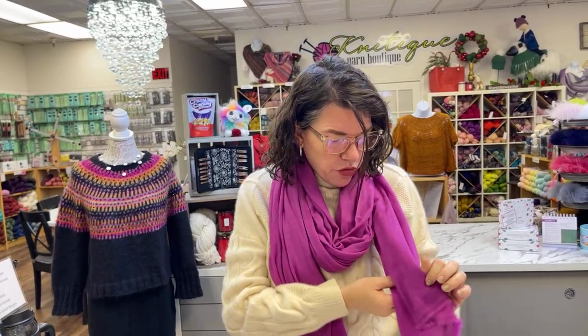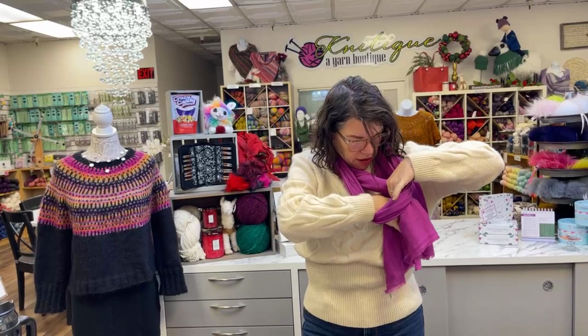So you can see it. You guys see how I wear it with the loop in the front? When you're wearing a coat, you can go and do more of the pretzel look.